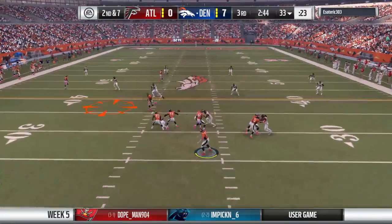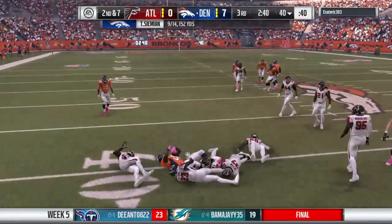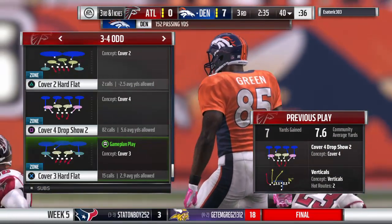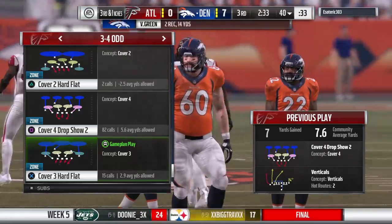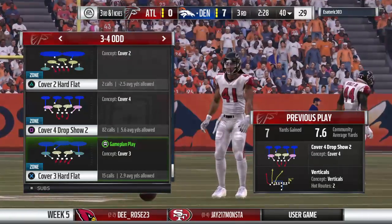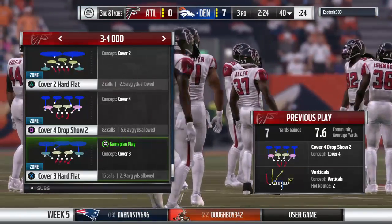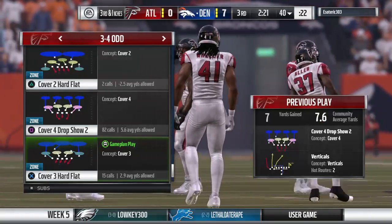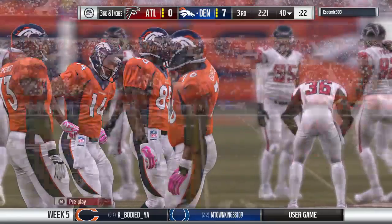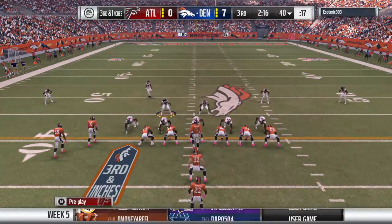From the shotgun, he'll look to throw. And it's caught over the middle by the tight end, Green. And he'll bring it up here to right at the 40-yard line. It's a gain of 7, and that's going to make it third down and less than a yard. Completed pass on second down. Now it's third down as the defense looks for the stop.